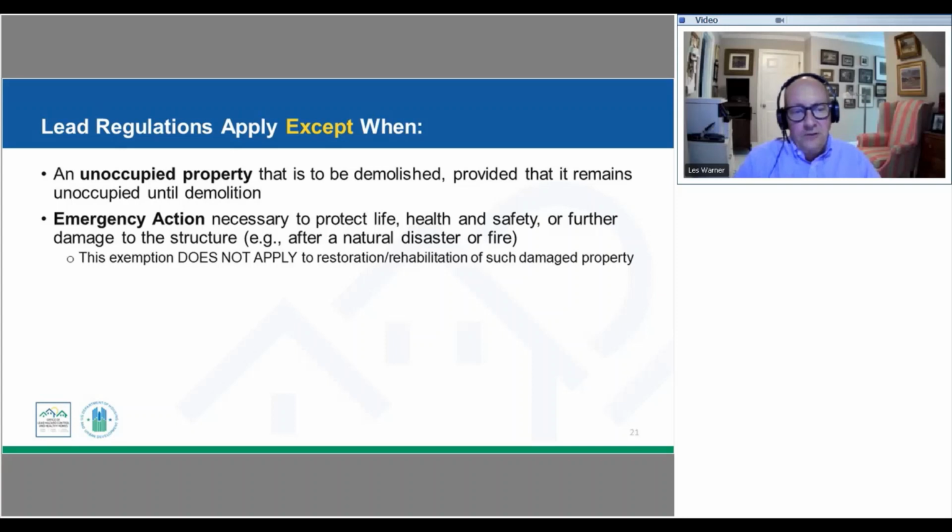Also, we might have a situation where some kind of emergency action was needed, where we were going to go in and stabilize. So maybe there was a tornado, there's a big hole in the roof of the structure. We could take that emergency action to protect that unit from that damage. But any sort of rehabilitation, restoration that's going to be done, that would actually need to follow the requirements. It's just the emergency action to be able to stabilize, prevent any further damage that would qualify under this exemption. Again, probably not things that we're going to be working with under our project-based assistance.